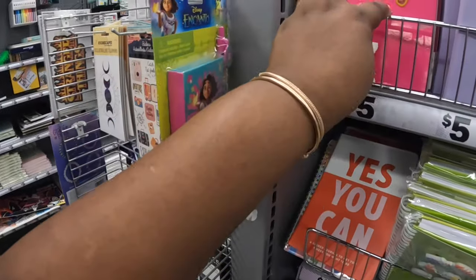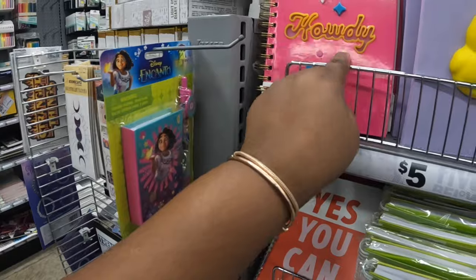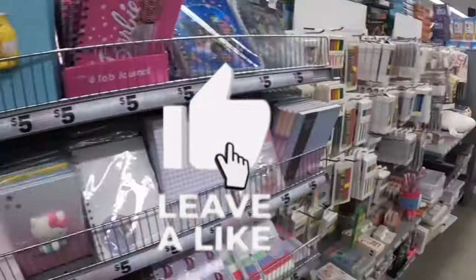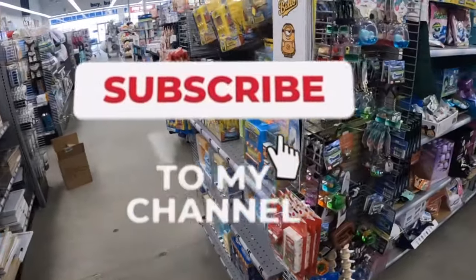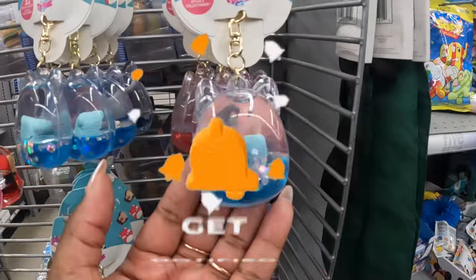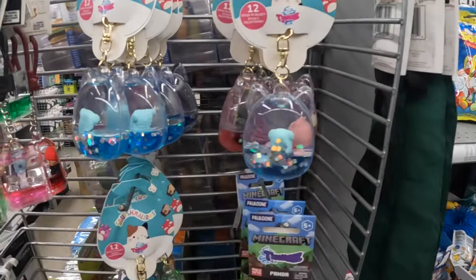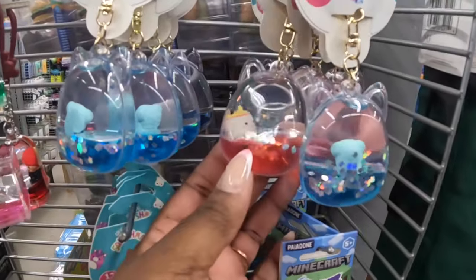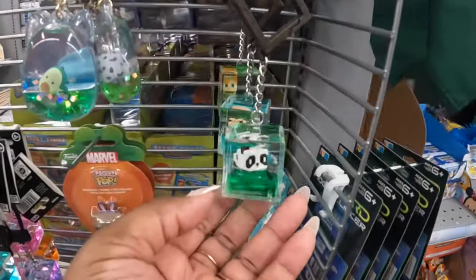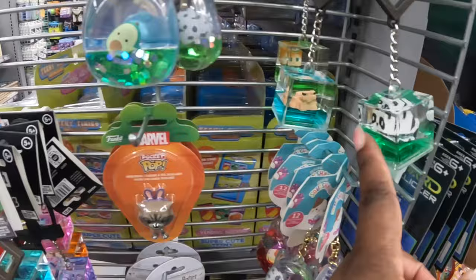You guys know this little notebook lights up. It's an oldie, but goodie. Uh-oh, did they break the little light button? It's not lighting up for us. Okay, Riley did end up picking up one of these little keychains too. She got this color, little squishimals. And they also have Minecraft.